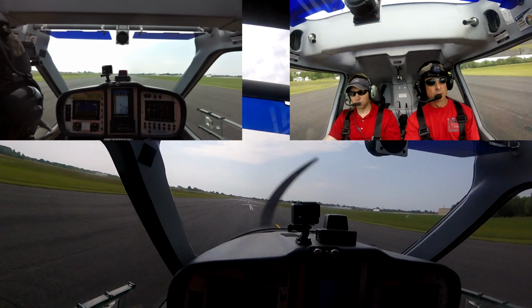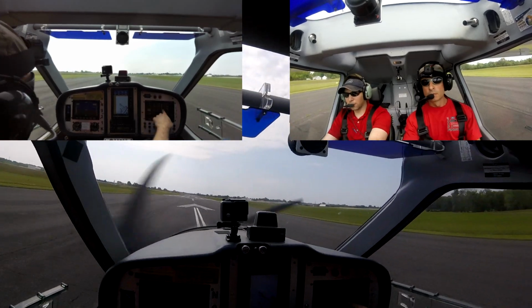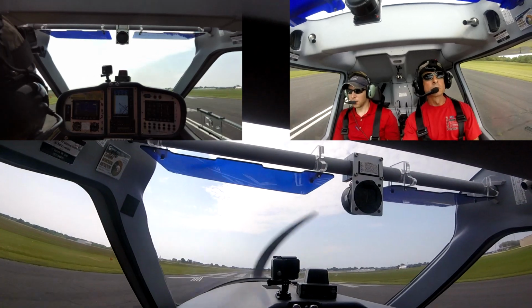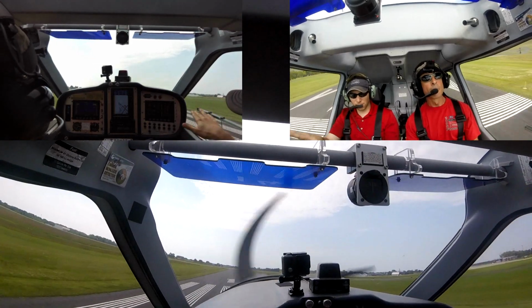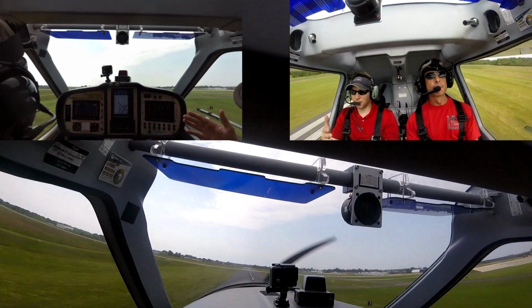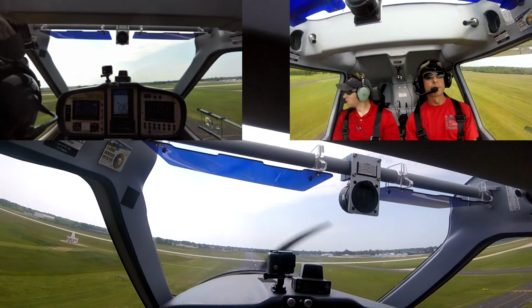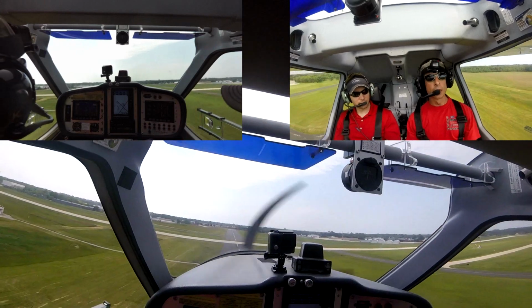Airspeed alive. Full power, no flags. 41. Rotate. Little right rudder, there you go. So remember, as you rotate, it's going to yaw that nose left and take you off center line. So you need just a little bit of right rudder because of our left turning tendencies, right? Right.